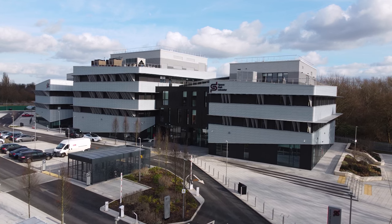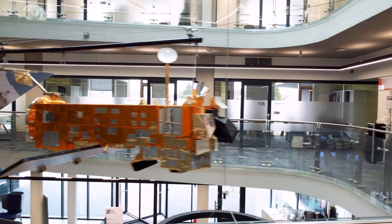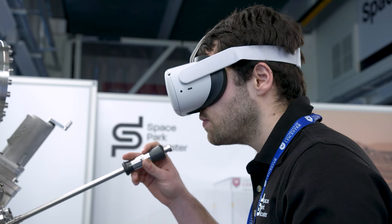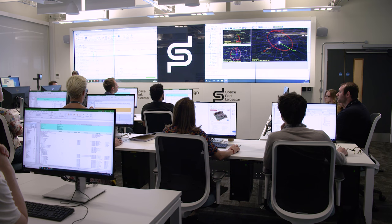This is Space Park Leicester. It was officially opened in March 2022 by astronaut Tim Peake and builds on over 60 years of heritage and space science expertise at the University of Leicester. Space Park Leicester provides collaborative opportunities for research and development, innovation and enterprise, as well as an unparalleled range of educational development and training opportunities.